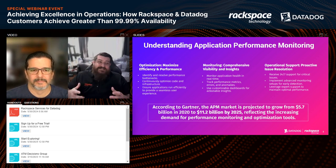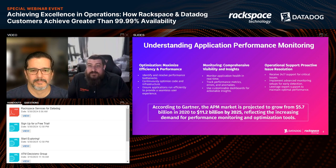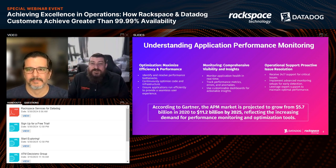So the next thing that ties this all together is its operational support. You can be proactive in your issue resolution. Now, here at Rackspace, we have a 24/7, 365, fully staffed team of support rackers that specialize in different operating systems that are monitoring these. But Datadog gives you the ability to be proactive. And that's what you can get with APM. And that is so important to the future of your application.